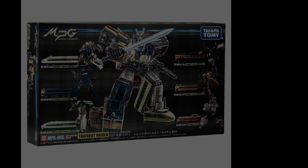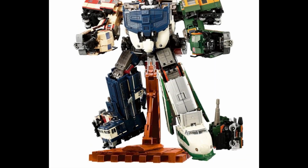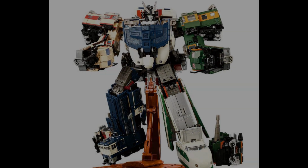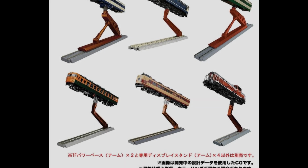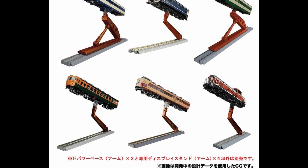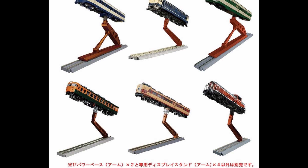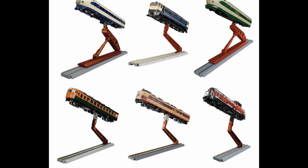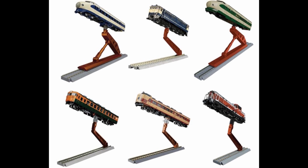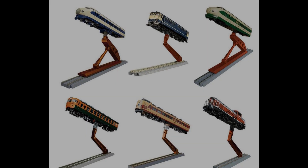Remember last week when I said I'd completely forgotten that we were getting an MP combiner for the train bots? Well, now, because they're getting towards the end of the designs, you can pre-order this whole box set of all of the train combiners together. Nice touch there by Takara. They released them in stages and now they're putting this box together and releasing them all as one. Not sure on the price on this yet, but hopefully it will come in at a reasonable price, slightly lower than getting all of the ones individually.